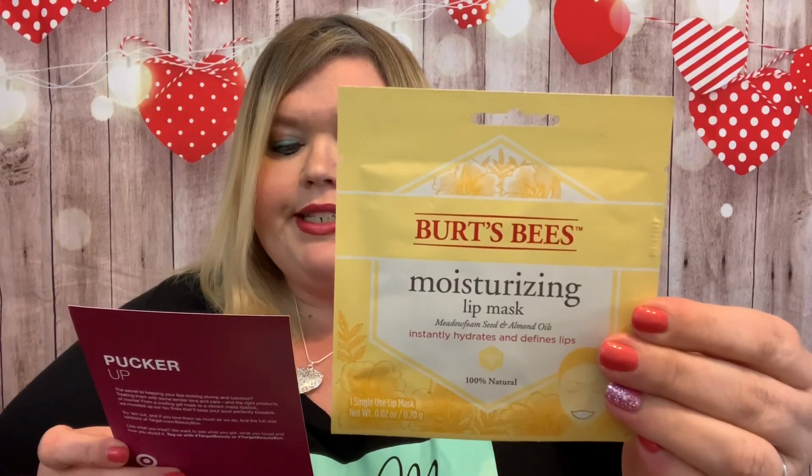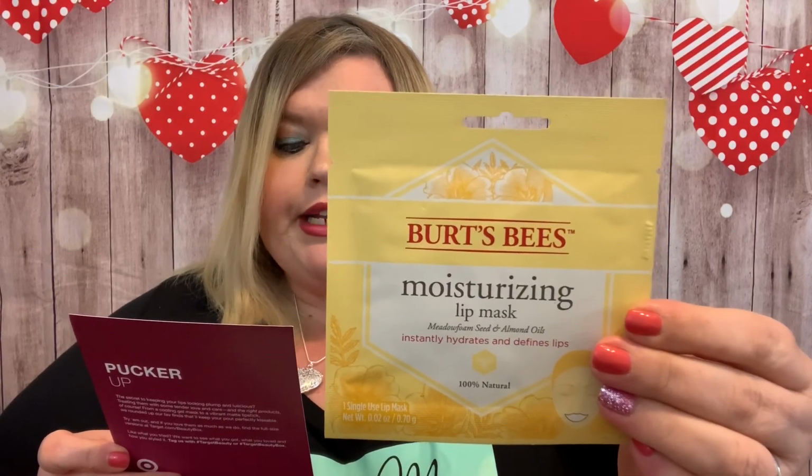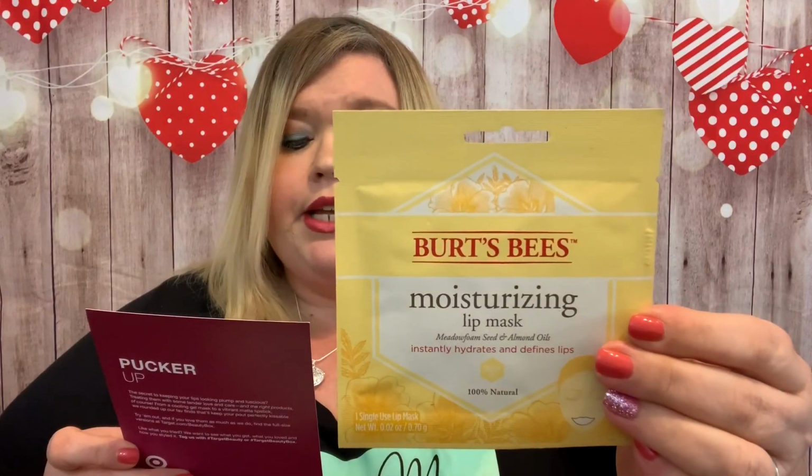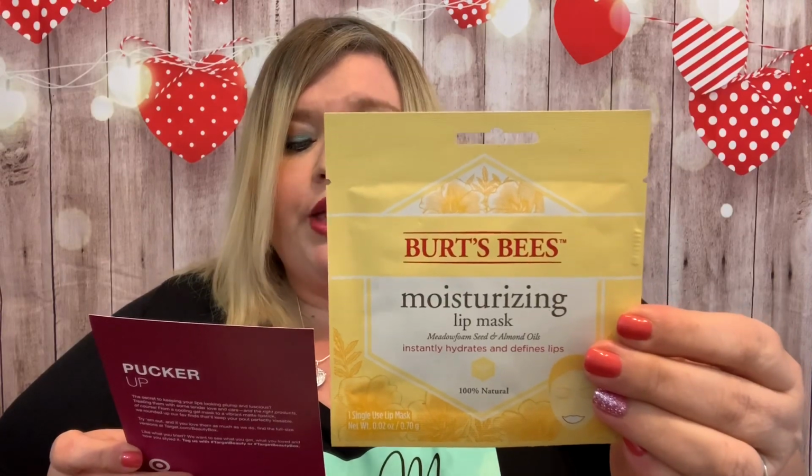And then the final item is also from Burt's Bees. And this is a moisturizing lip mask. Single-use lip mask moisturizes and hydrates instantly and defines your lips with a blend of natural ingredients, including meadowfoam seed and almond oils. This 100% natural hydrating formula leaves behind soft, smooth, and nourished lips. So we got 1, 2, 3, 4, 5, 6, 7 products in this box that was $7. You can't beat it. I think this is honestly one of the best Target beauty boxes I have seen.